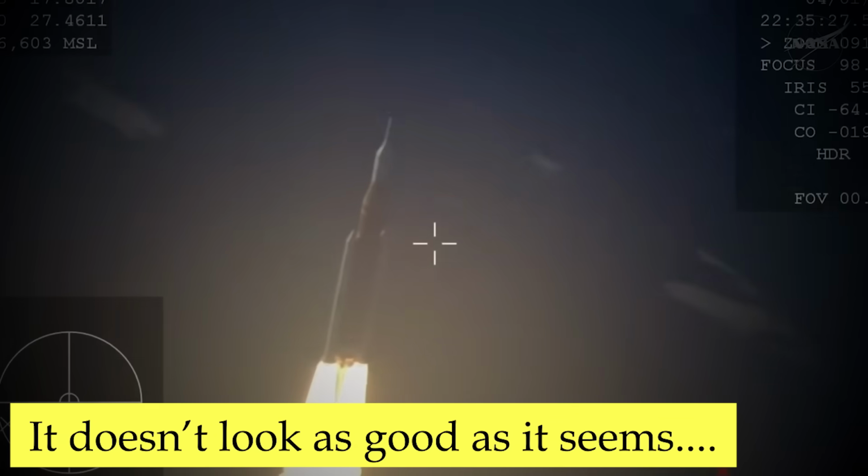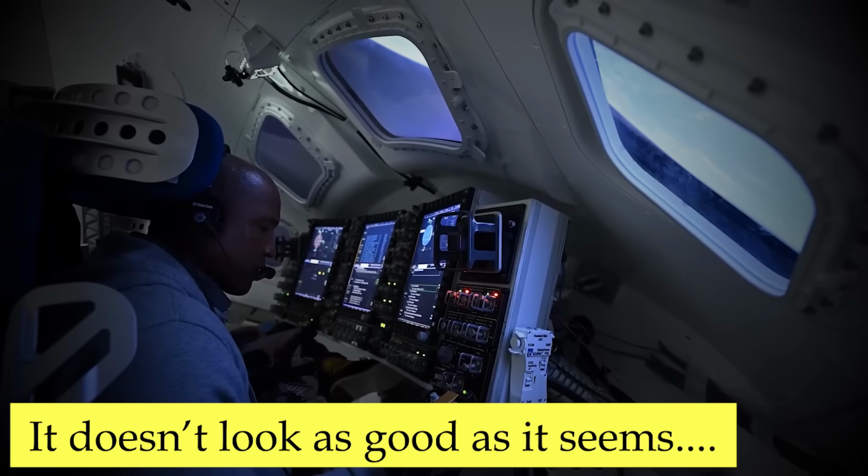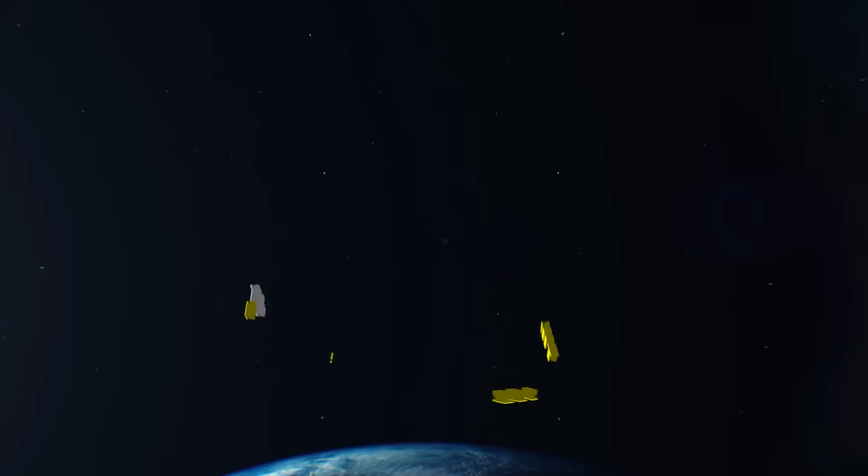From the outside, NASA's Artemis 2 launch looked absolutely flawless. But inside, that's a different story. There are some issues, folks.